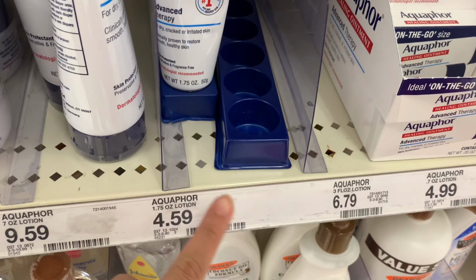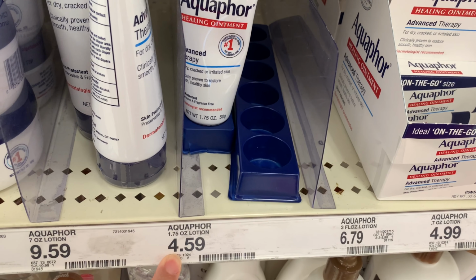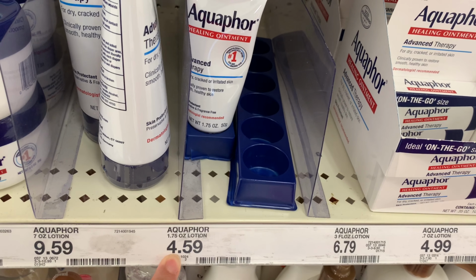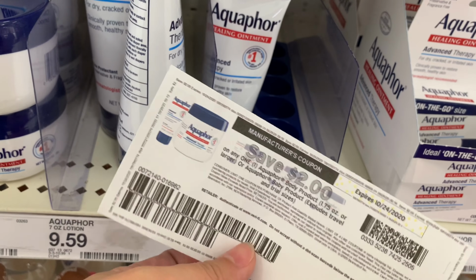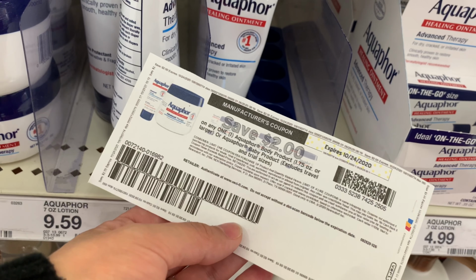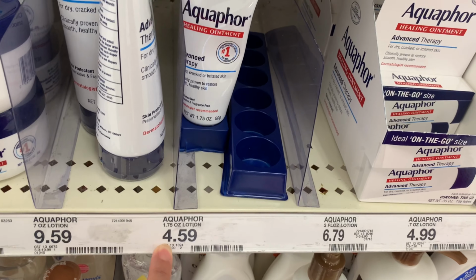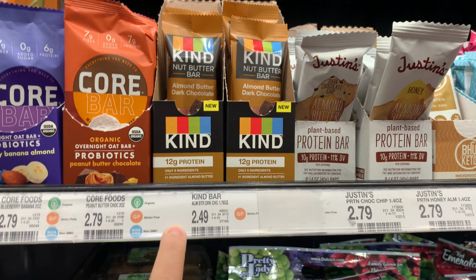Next offer is this Aquaphor Advanced Therapy. This is a 1.75 ounce. This is priced at $4.59 in my store. The Target Circle app is offering 20% off of this. And then I have this $2 manufacturer coupon. I print it from coupons.com. After the coupon, my total will be $2.59, and then I will get the 20% off, and then I'll get $1 back on Ibotta.